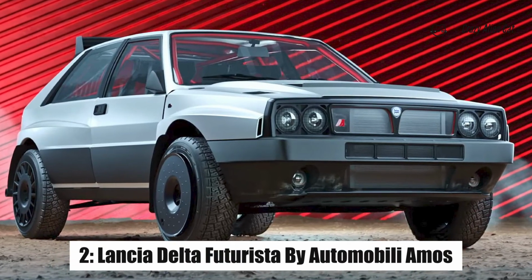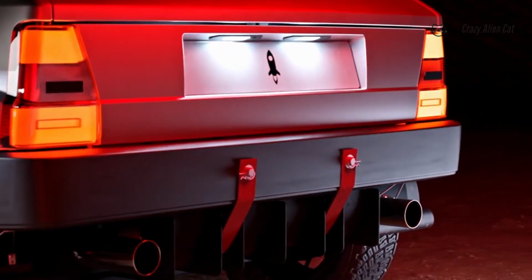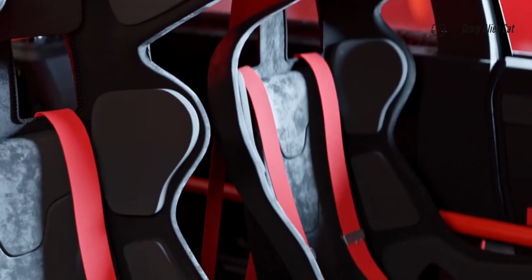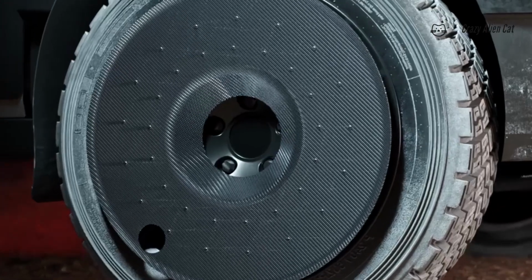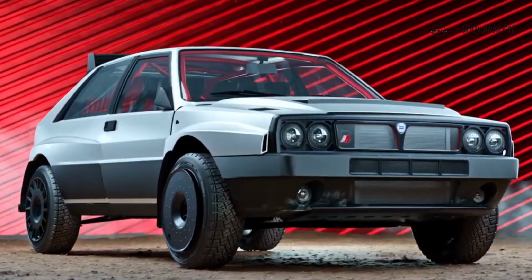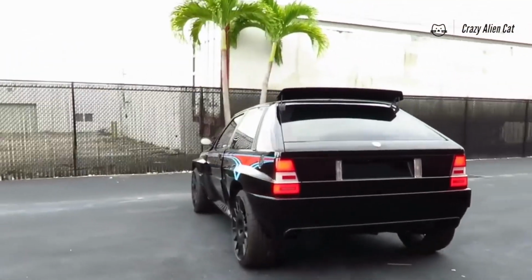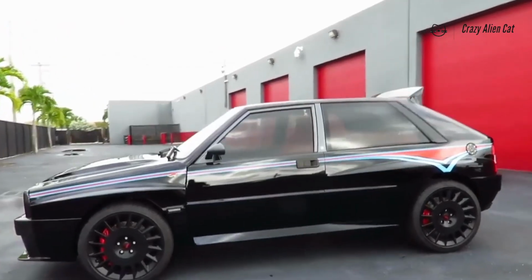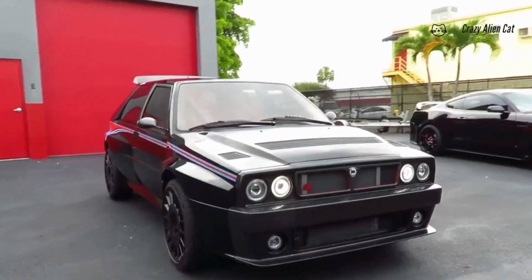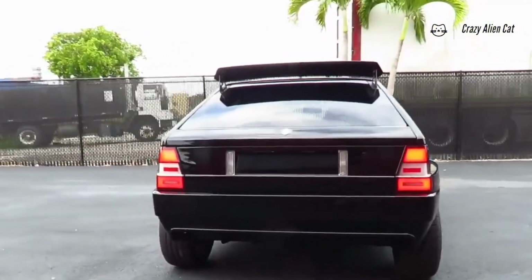Number 2. Lancia Delta Futurista by Automobili Amos. Another past rally icon is the Lancia Delta, which spawned from when the brand was in its prime of motorsport and performance models, a space Lancia hasn't competed in for many years. But there are still very loyal fans that are happy to pay upwards of £100,000. You can't therefore blame Italian firm Automobili Amos for wanting to reinvent the Delta, and that's just what it's done with the Futurista. Limited to just 20 units, it starts with an original donor car, but reworks it into a two-door car, while using a host of carbon fiber elements to bring the weight down.